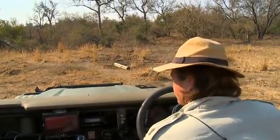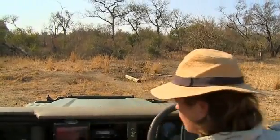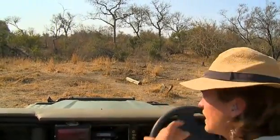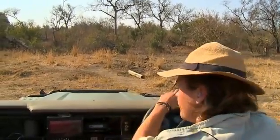But let's go see a bit closer and see if we can see what they're feeding on. Also put the car into low range so the engine makes a lot less noise and we can really just inch up there.